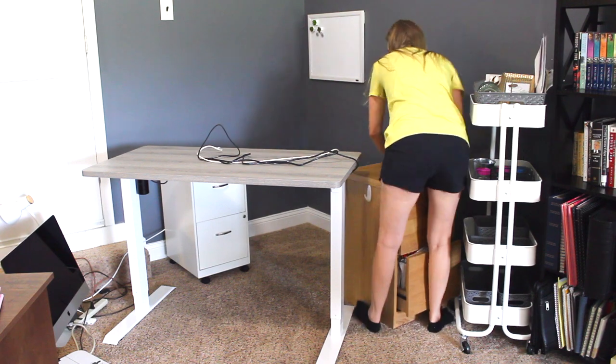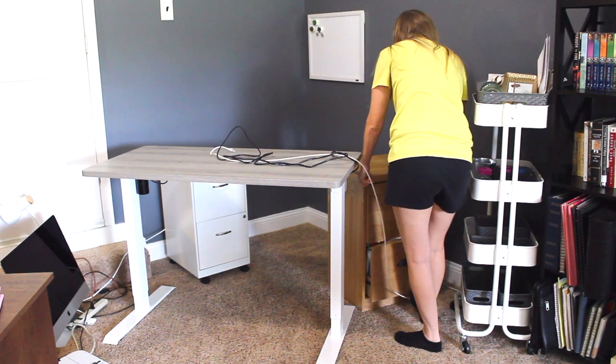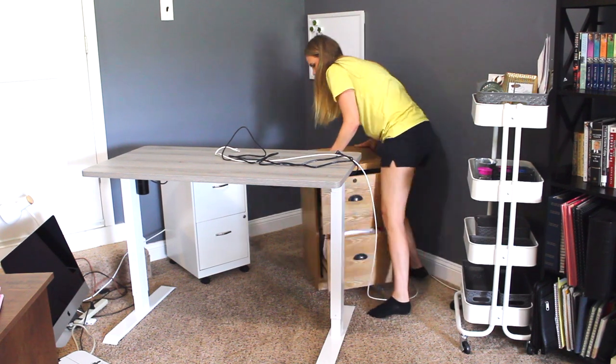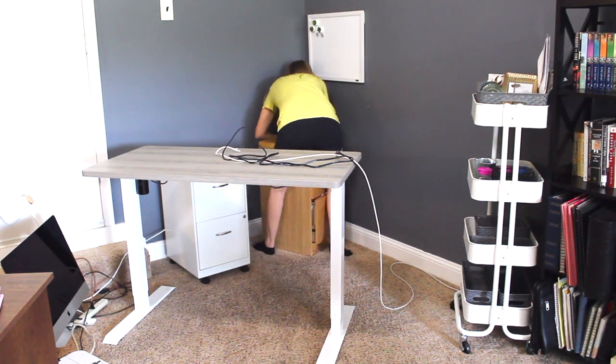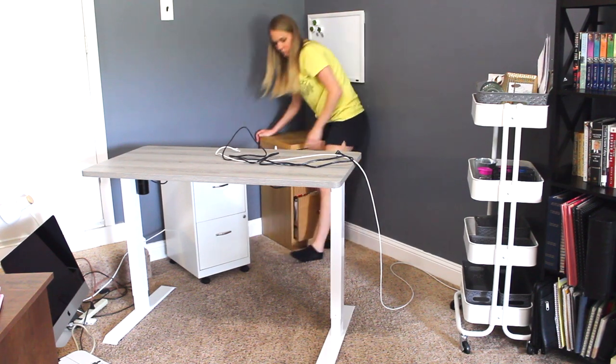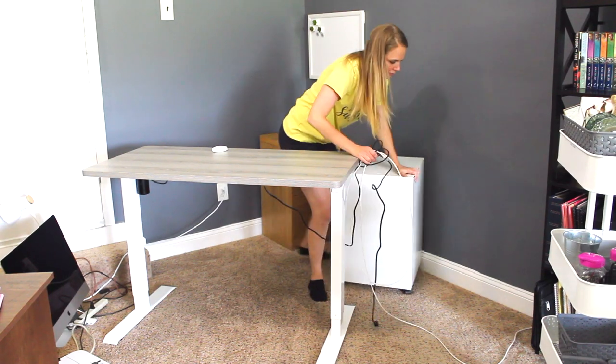You can go up and down as you need to. So it's awesome. I absolutely love it. It's going to help so much with preventing that tech neck, that stiffness and pain that a lot of people get, including myself. I have had it in my neck and my back and my shoulders.